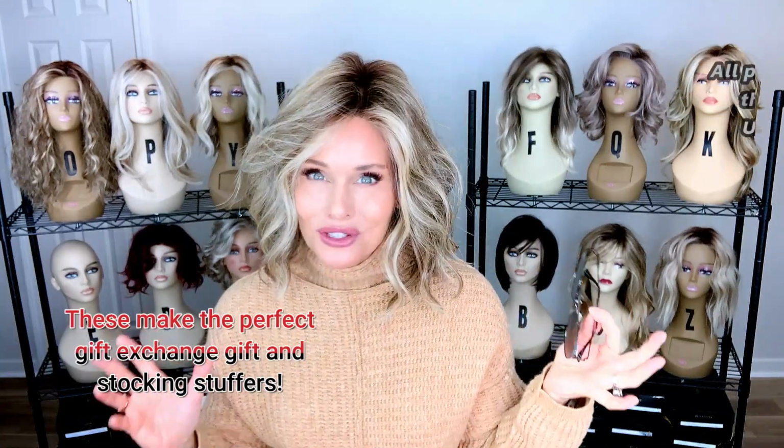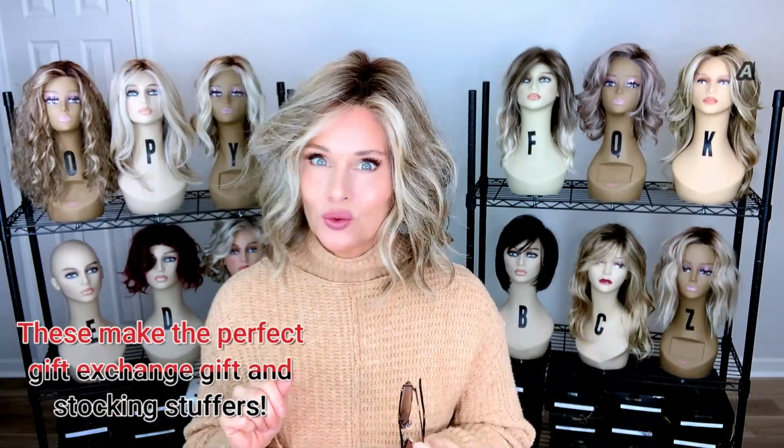With holiday gift giving coming, don't overlook sunglasses for your stocking stuffers, because like I said, you can't have too many pairs of sunglasses. It's like jewelry for the face.